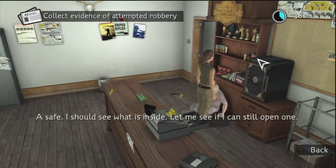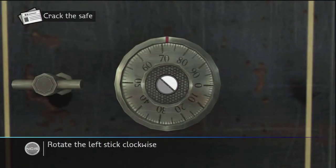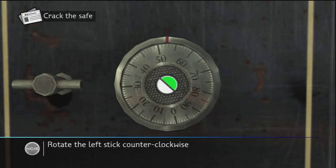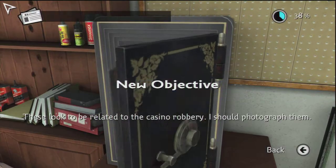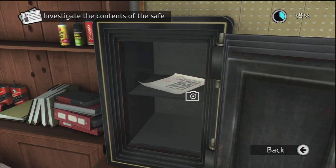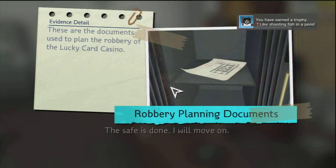Now, when we get to the safe, you'll see a lock. A safe, which you have to unlock. I should see what is inside. Let me see now if I can still open one. Twist it clockwise slowly until that green locks there. You don't want to do this too fast, otherwise it will cancel that out and you have to do it again. These look to be related to the casino. So we're just going to take a picture of the documents here. The safe is done. I will move on.